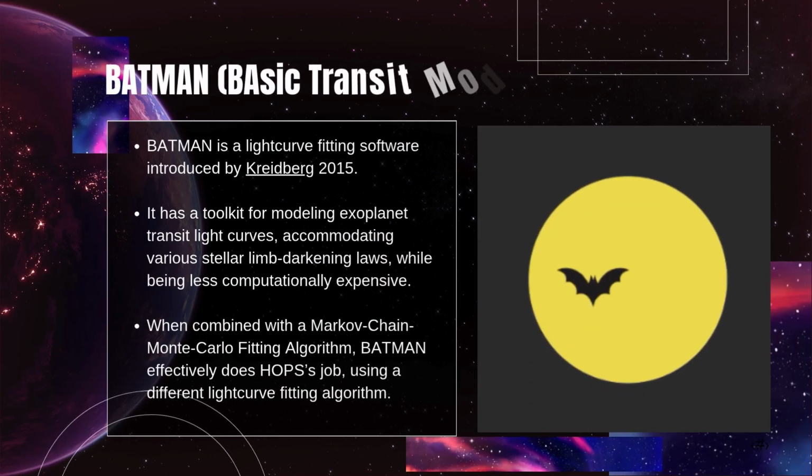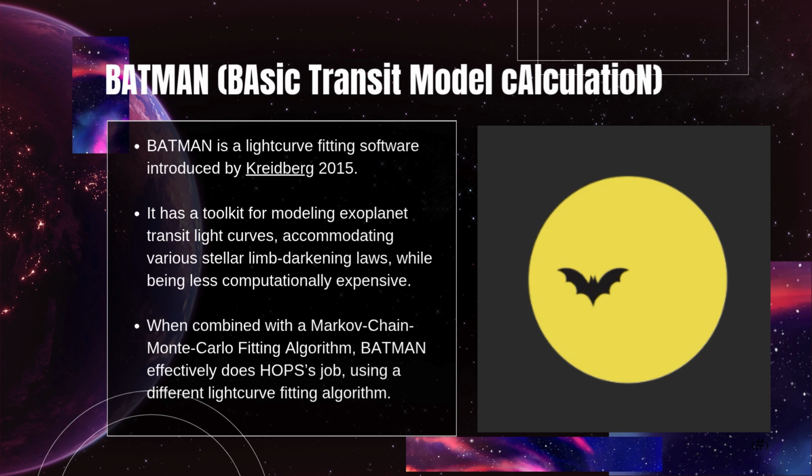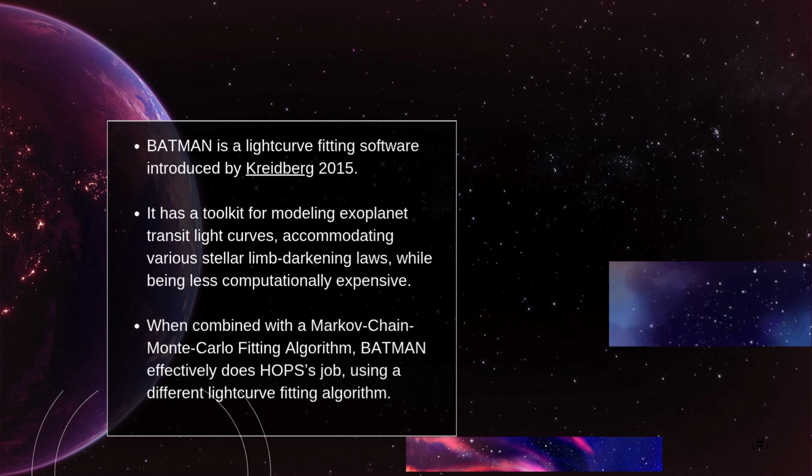Our alternative methodology is Batman, also known as the Basic Transit Model Calculation. Batman is a light curve fitting software algorithm introduced by Laura Kreidberg in 2015, and it is a toolkit for modeling exoplanet transit light curves, which accommodates various stellar limb darkening laws, while also being less computationally expensive. When Batman is combined with a Markov chain Monte Carlo fitting algorithm, Batman effectively does HOPS' job. However, it uses a different light curve fitting algorithm and is more code intensive.